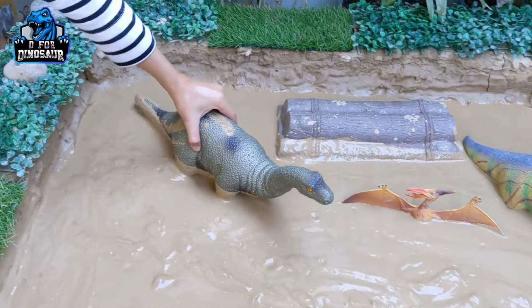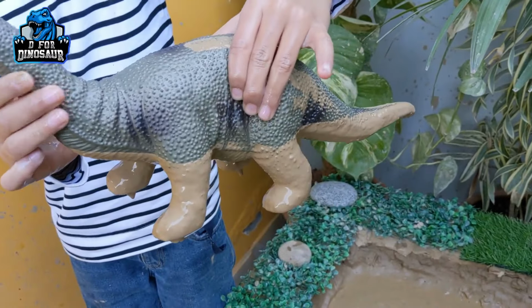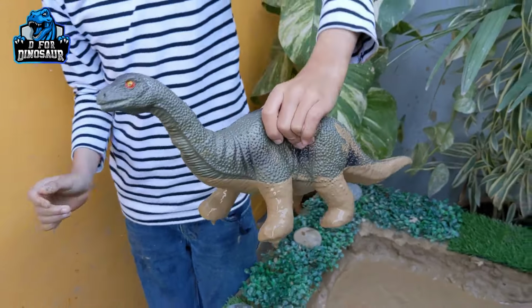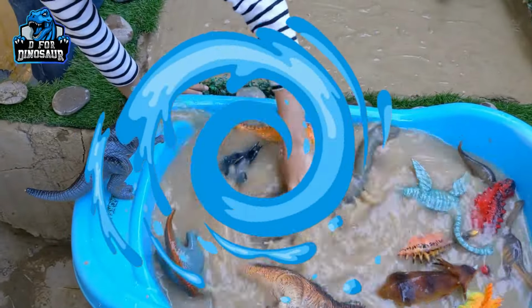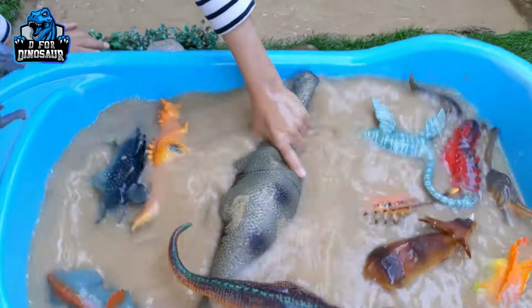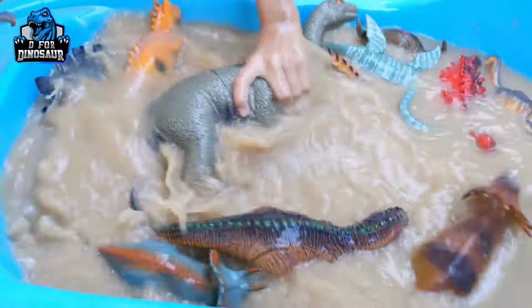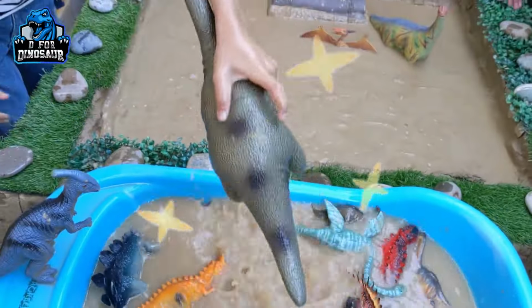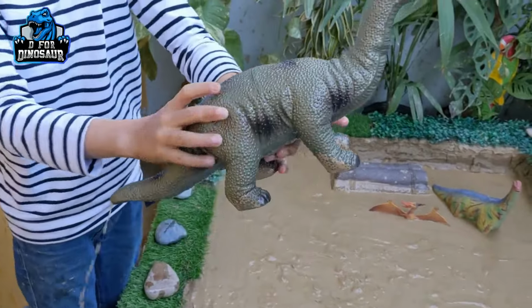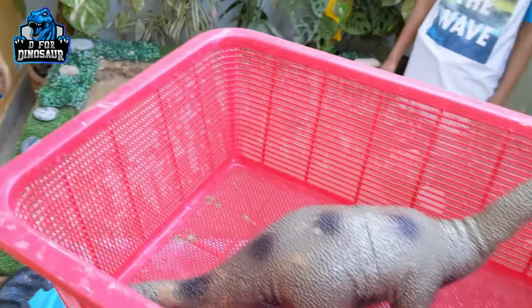And now we have Mr. Zayan, who will clean. Which one? He has chosen this Apatosaurus, the big herbivore dinosaur. In fact, a very big one. Yes, you can clean him now. Here we go, Apatosaurus, amazing. We will collect this big one in this basket.